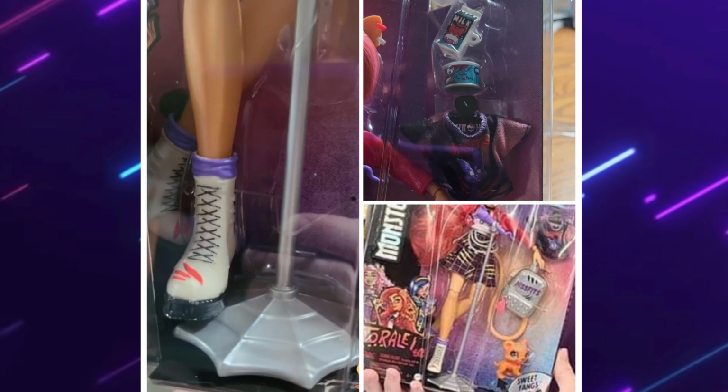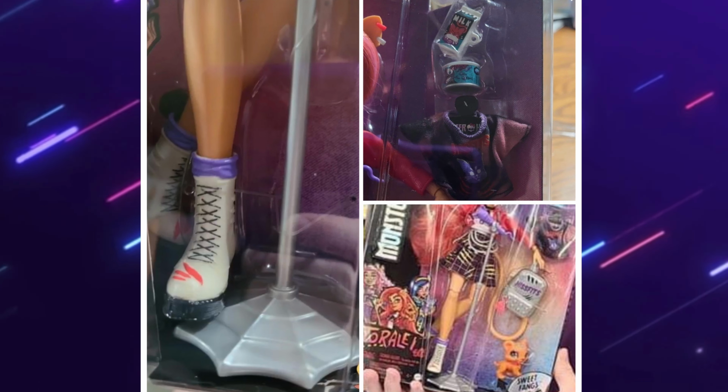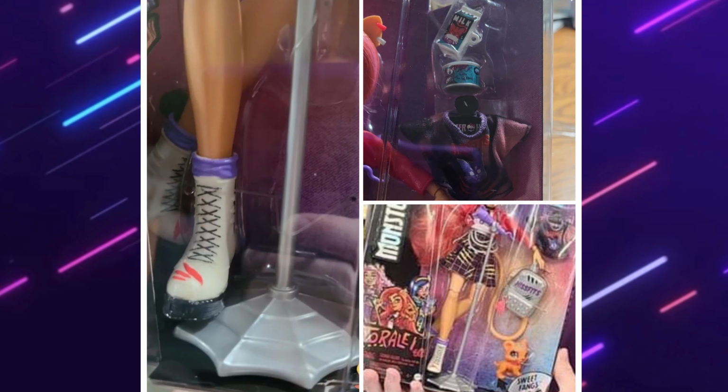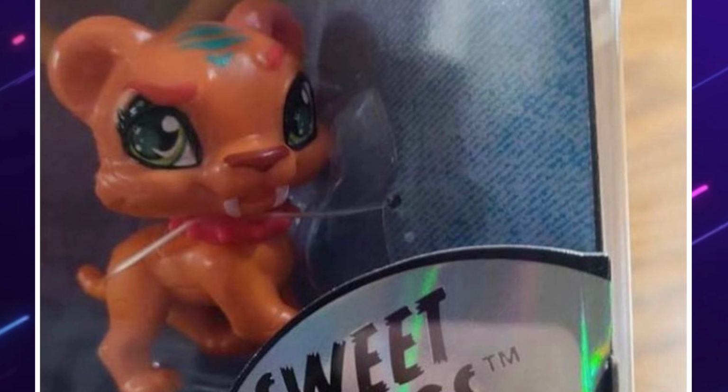Anyways, to the accessories. She comes with a thing of milk, a thing of tuna, I think, and then this really, really cute shirt. I really, really like this shirt, actually. As far as her pet, she still comes with Sweet Fang. Really cute. I love the details on these pets, honestly. They are a lot more kind of cartoonish and very Barbie extra in a way, but I like them. I think they're cute for sure.